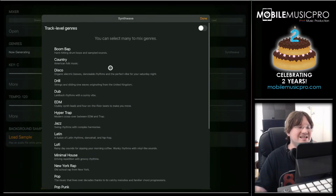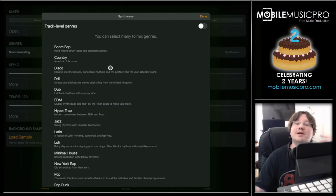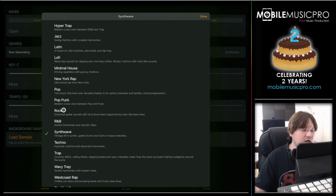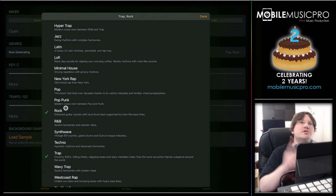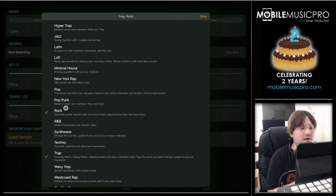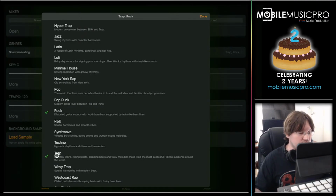And it's crazy because in addition to all these genres, you can combine genres as well. So you could choose generate me some synthwave and rock, or generate me some trap and rock. Now, as far as the combination goes, in my opinion, the app doesn't quite get there when you start combining genres. It gets a little hairy, a little different, maybe a little bit generic. But when you just choose a single genre, guys, the stuff that this thing produces is really good.